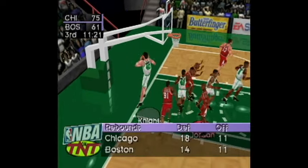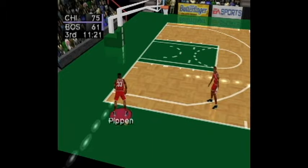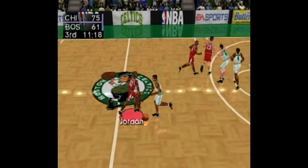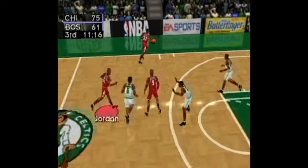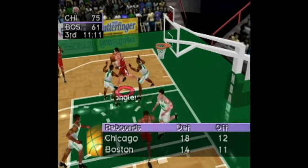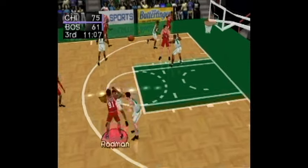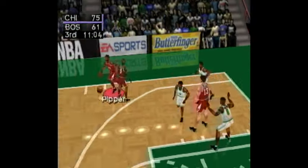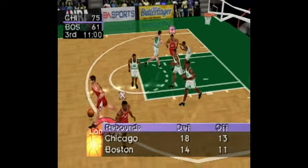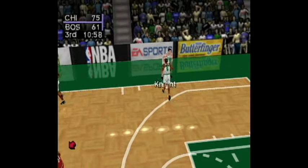Phillips takes the shot. He can't find the hole. Reeled in by Knight. Inbound pass to number 23. Pick him up! From center court to Pippen. He goes up with a jumper. Rims it. Long to Rodman. To Pippen. Takes the jumper. He can't find the hole. From the right side to Rodman. 3 second violation. Chicago.